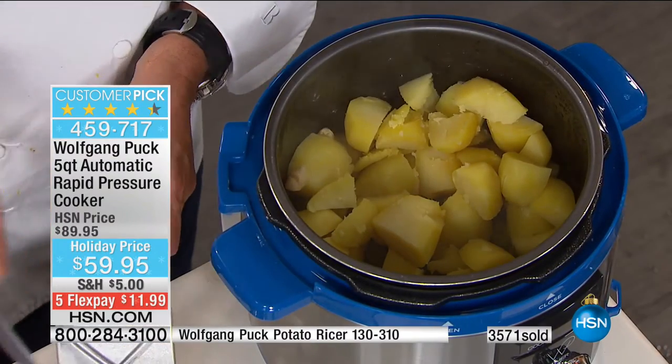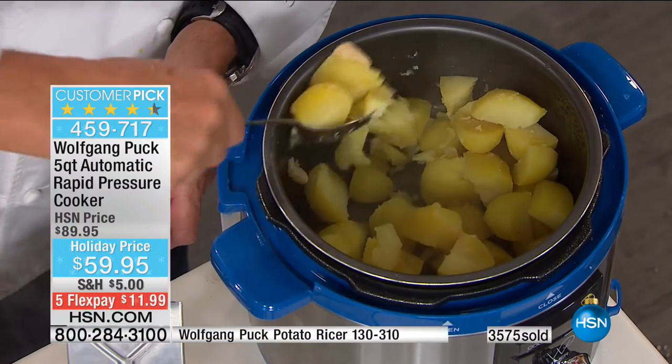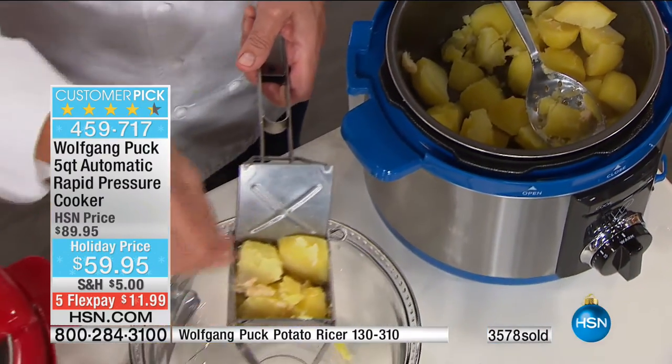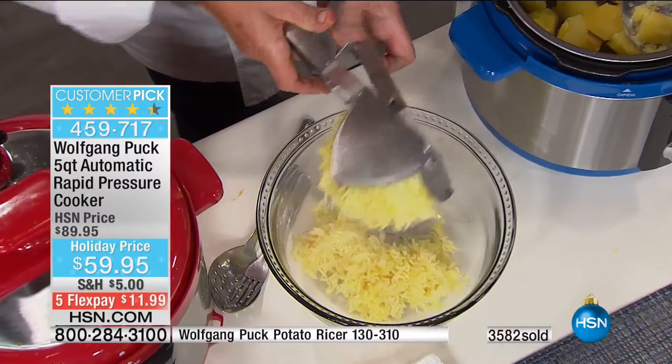So look at that here. We cook them, and then we use the ricer. And I think we can get the ricer here. Now, we added some garlic cloves. You can see one just fell down here. And look, it's totally cooked too, to perfection. And then all you do is squeeze it like that.